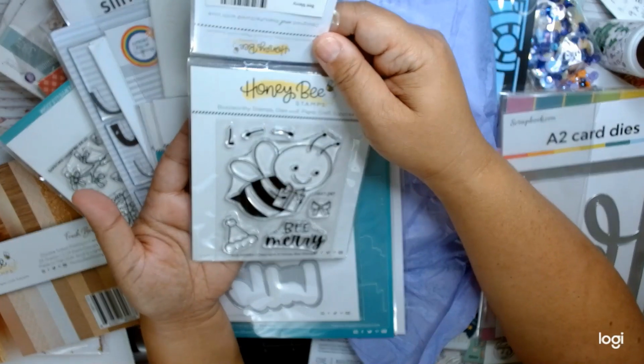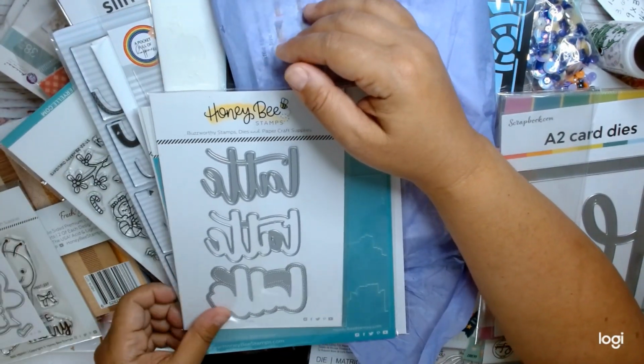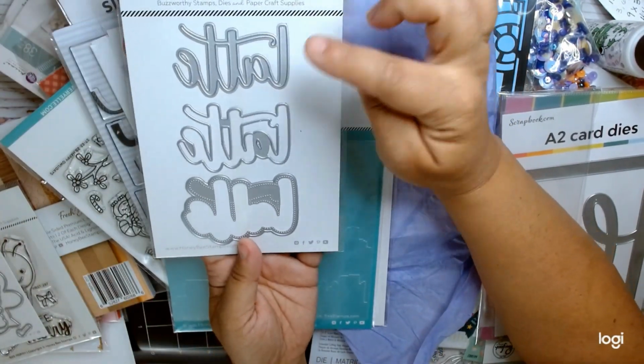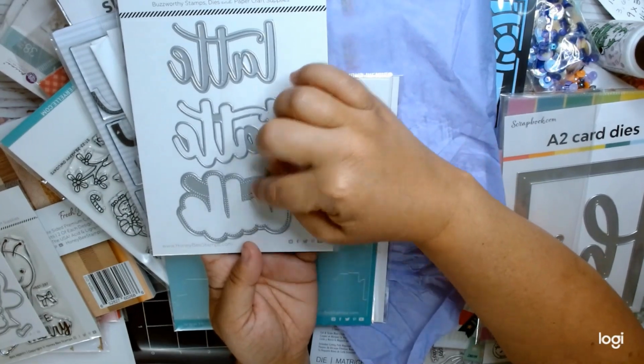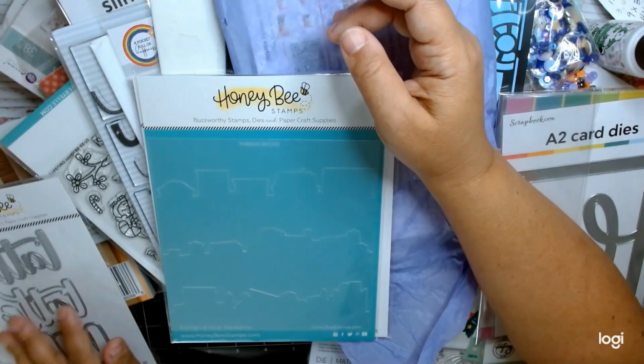But I don't know if I have this one or not. Be Merry. I'm going to have to look and see. But I got the die. It was on clearance. And then this one is a latte. So it comes with all the different ways that you can layer it. And so it was a good price. I can't remember, but it was a good price.